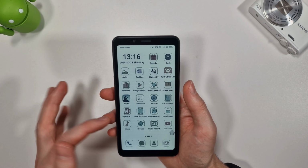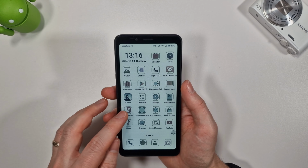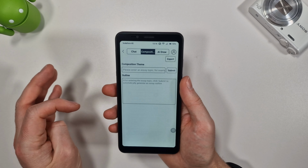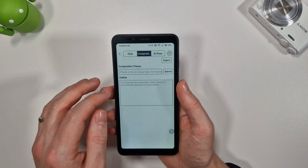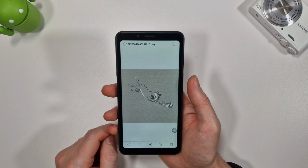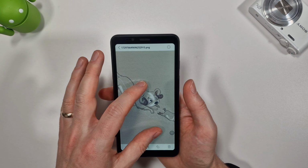Now we have got some other things on here. We've got the BigmeGPT, which is their own version of ChatGPT. So you can click on here and you can ask it various questions and it will come back and give you some answers. You can even get it to compose things. So submit it an idea and it will give you some sort of outline for writing an essay as an example. And you can even use it to draw pictures. So here we can see one that I created earlier. I did actually type a cat chasing a dog, but it turned out into a dog chasing a dog.